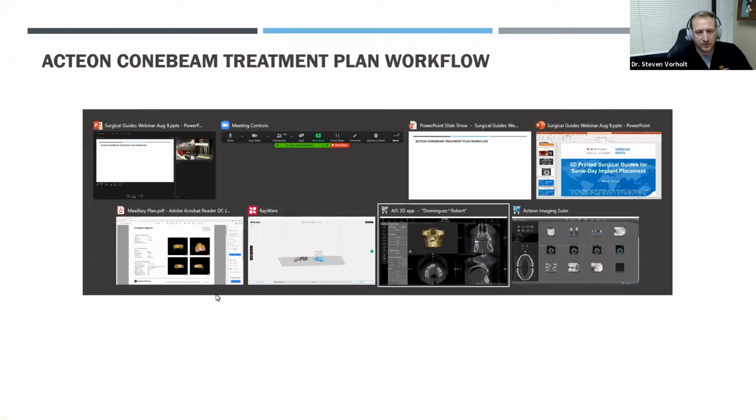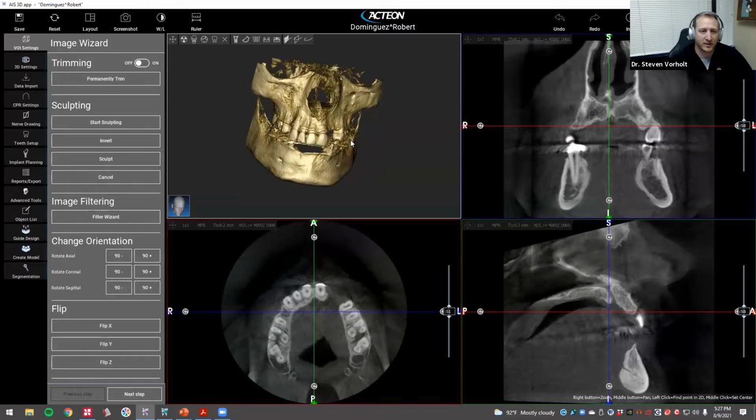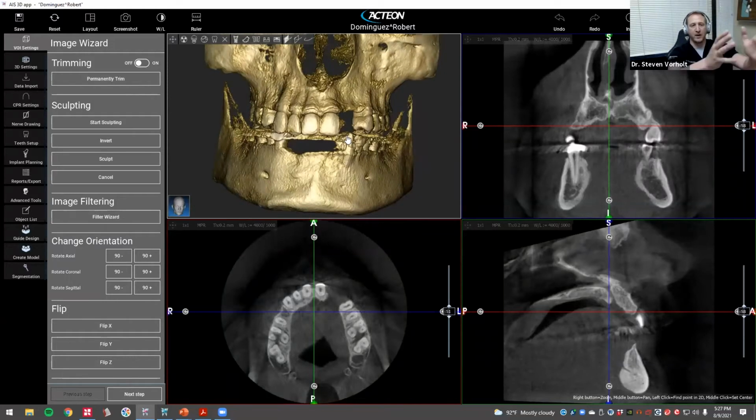So we're going to switch over here to our cone beam. So here's our cone beam. Our patient Robert enters, and we're going to take a peek at the cone beam here. This is the Acteon software, and this is true for most all cone beam software. You're going to start with this screen. You're going to have the 3D rendering, the coronal, sagittal, and axial slices, and this is called the scout view or the scout plane. And this is true in, like I said, most CTs.